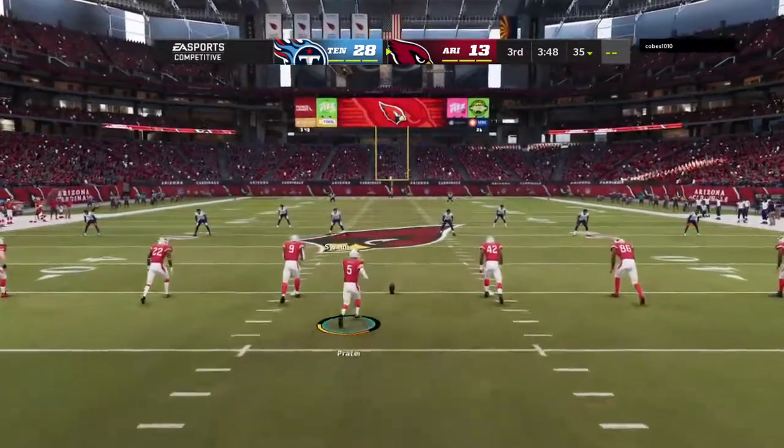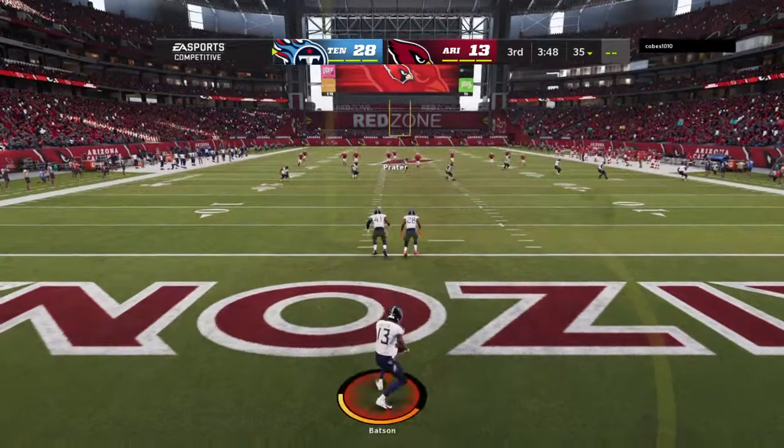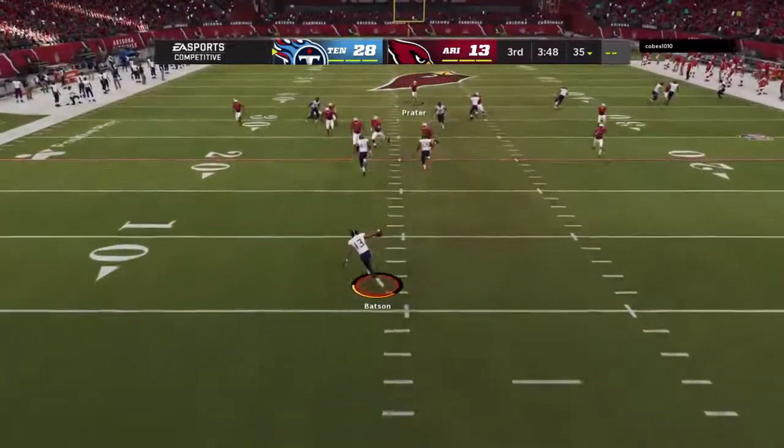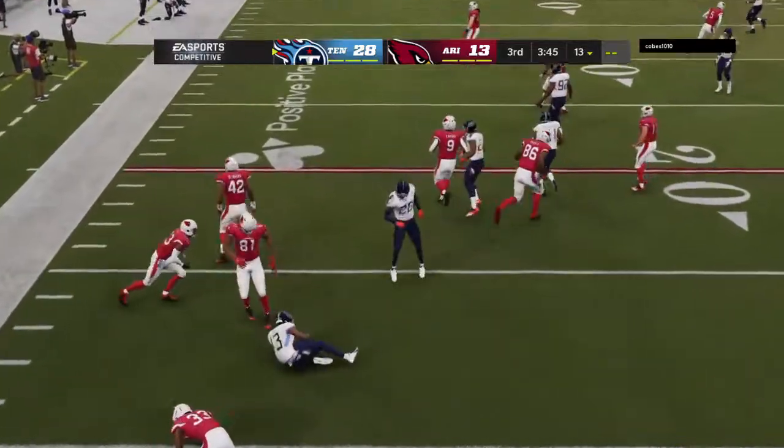I was going to ask you, maybe they saw something on film, but do you see something on film with those to try something from the 15 on a PAT? I don't know. The only thing they needed to see on film there was a snap, a hold, and someone kicking the ball through the posts.